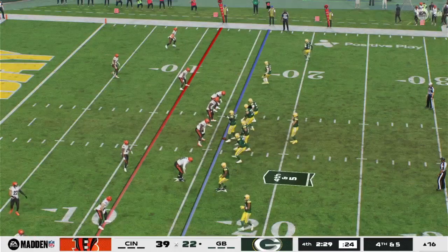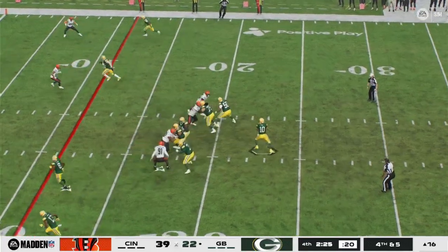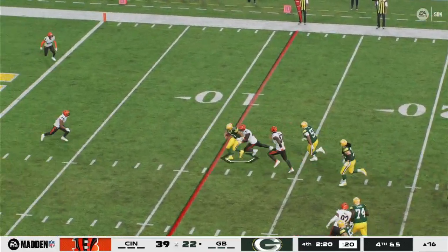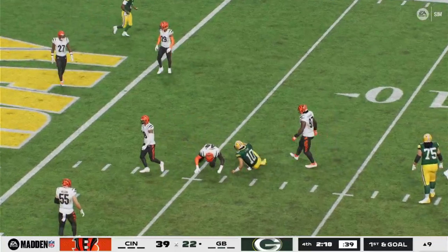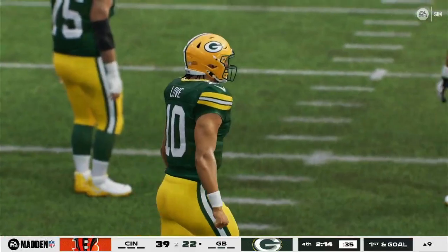Now, can't blame him looking at that scoreboard, right? Might as well go for this on 4th down. Desperation time here. Chased out to his right. And they come through to stay on the field. That is enough to set this offense up with a 1st and goal.